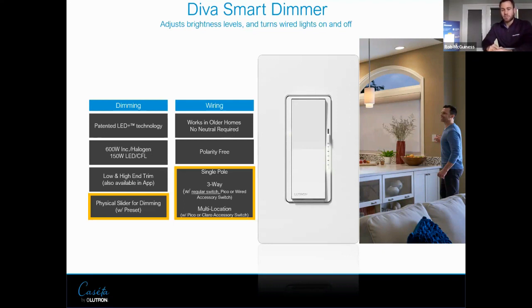And then a high-end trim, so if your lights are too bright on the high end, or if you just want immediate energy savings, you can actually adjust that high end through the app with this new Diva Smart Dimmer. Obviously, you see the physical slider, so that is what a lot of people have asked for, a nice preset.